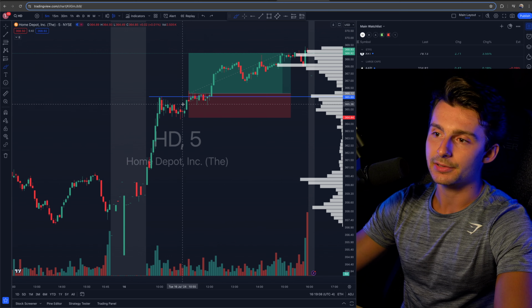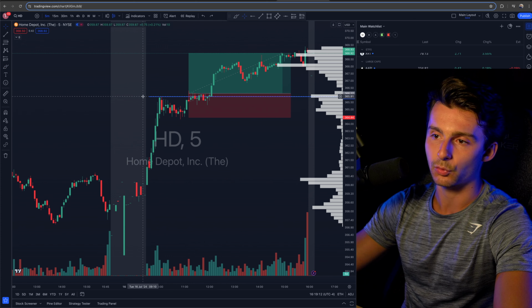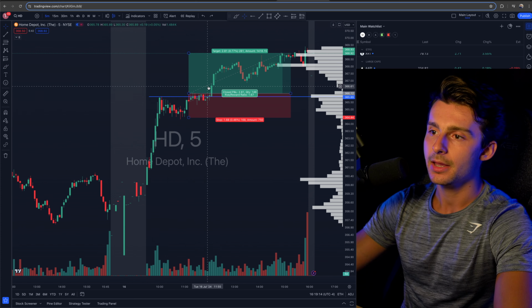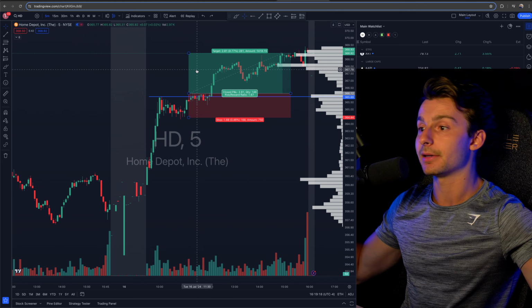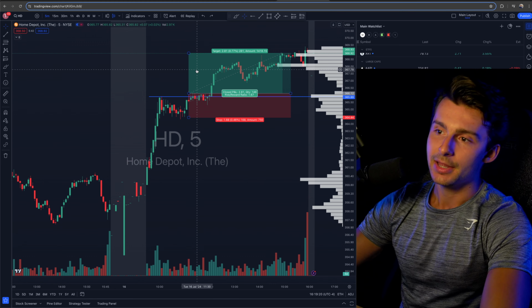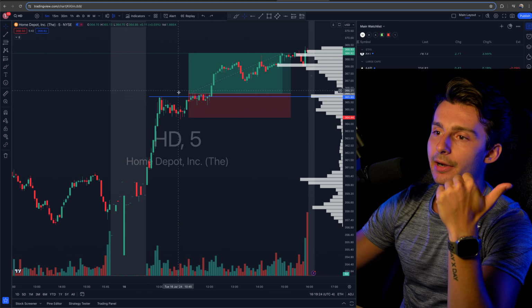It would have even been a tighter stop, but I still would have looked for roughly a 1.5 risk reward off of the high of day, which is what we were looking for, and I actually ended up getting about a 1.67 to be exact. So better than a 1.5. So that's the trade there.